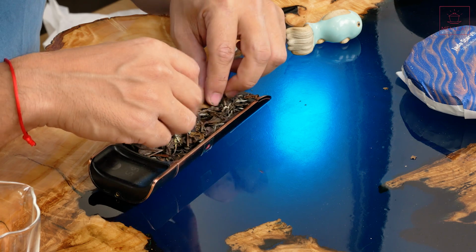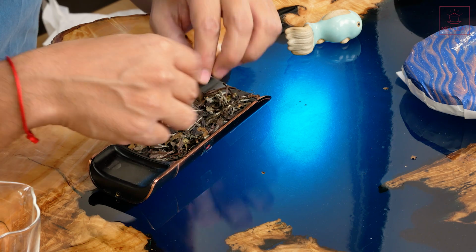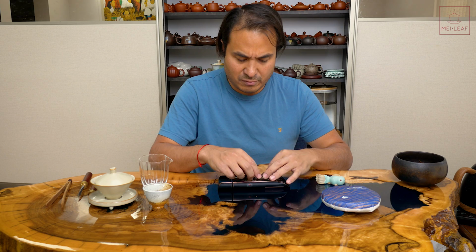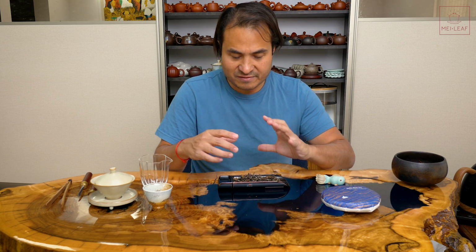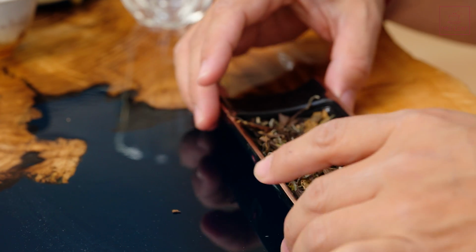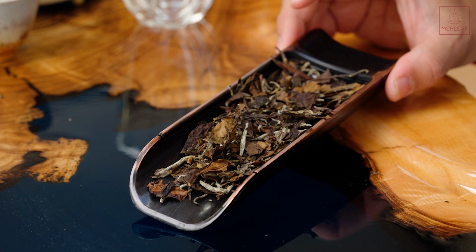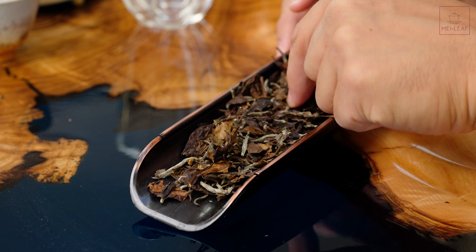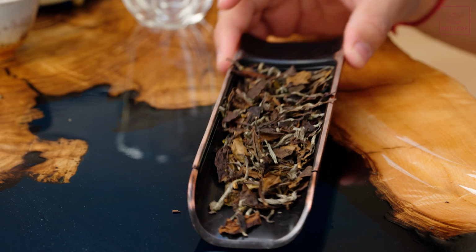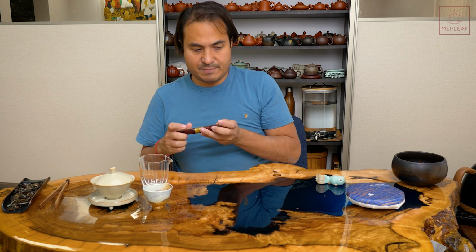I also, with these kinds of teas, like to break up some of the larger leaves a little bit because they are going to take a little bit longer to extract, and I like to have more of an even brew. If you manage to pick off a chunk of the tea and it's sort of in chunk form, make sure you open it up. It will open up very, very easily, as you can see here. Extremely loose. And just break up some of the larger leaves. I think that really helps to get a more even extraction of this blend.